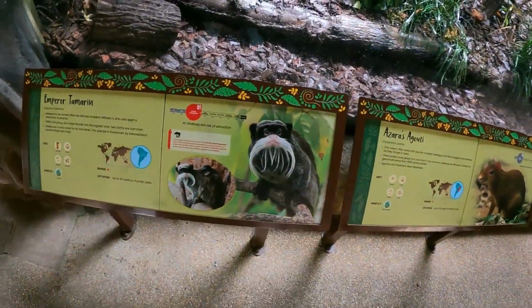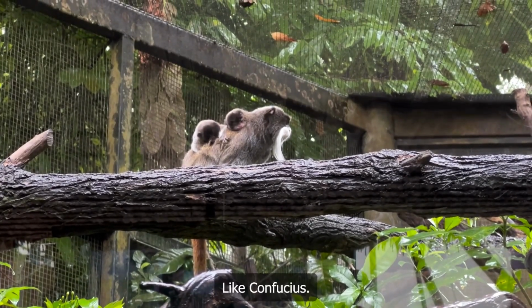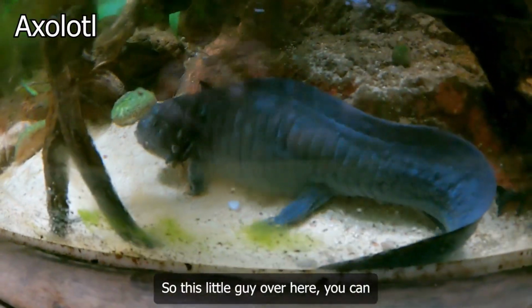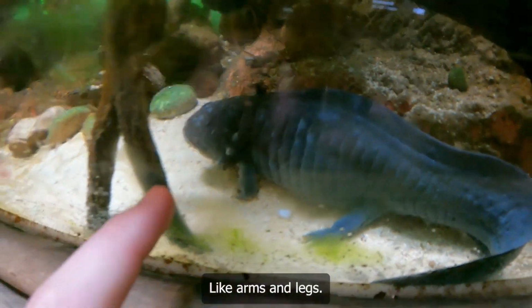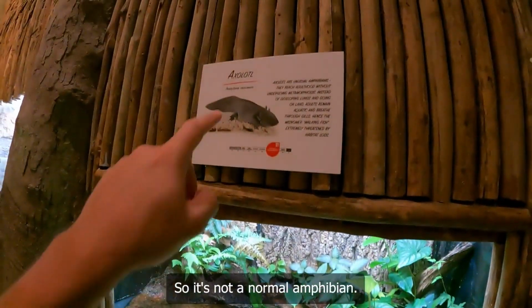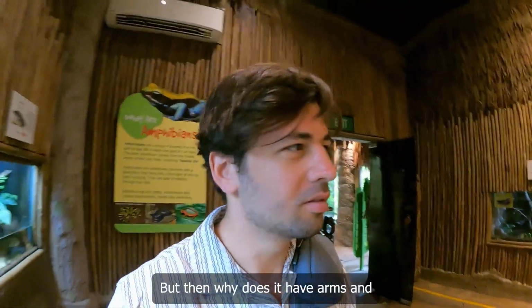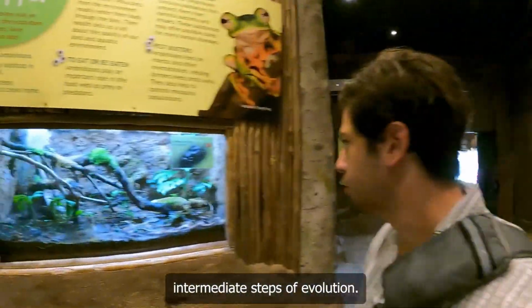This guy, he's got a beard. It's like Confucius. And this little guy over here, you can see he's got hands, arms and legs, but it breathes through gills. So it's not a normal amphibian. It still uses gills to breathe, but then why does it have arms and legs? And here you kind of see the intermediate steps of evolution.